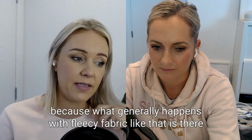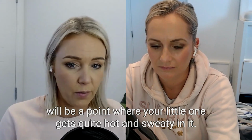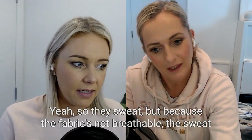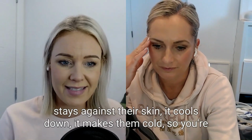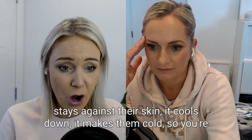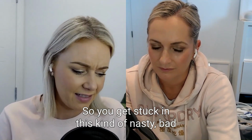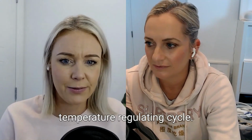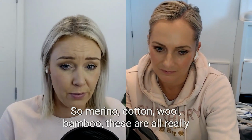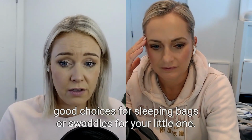because what generally happens with fleecy fabric like that is there will be a point where your little one gets quite hot and sweaty in it, so they sweat, but because the fabric's not breathable, the sweat stays against their skin, it cools down, it makes them cold, so you're stuck, and then they wake cold. So you just get stuck in this kind of nasty, bad temperature regulating cycle. Yeah. So merino, cotton, wool, bamboo, these are all really good choices for sleeping bags or swaddles for your little one.